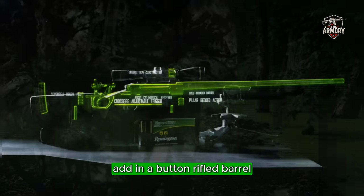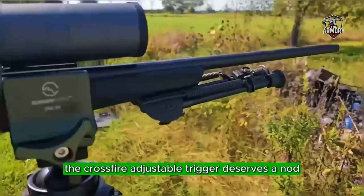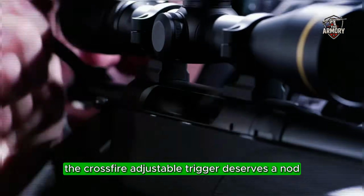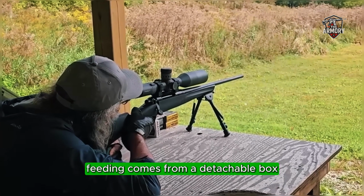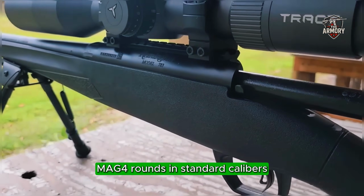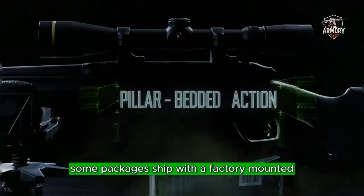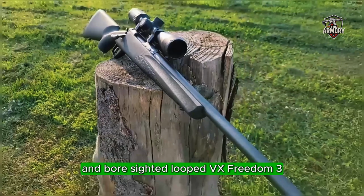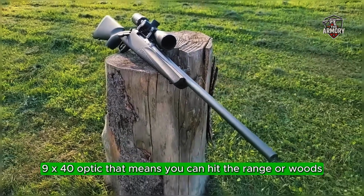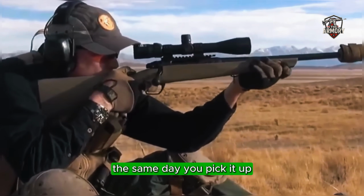Add in a button-rifled barrel, and you're talking tight groups all day long. The CrossFire adjustable trigger deserves a nod. It's crisp, clean, and can be tuned to your preference. Feeding comes from a detachable box mag, 4 rounds in standard calibers, 3 if you're running magnums. To sweeten the deal, some packages ship with a factory-mounted and bore-sighted Weaver Vortex 3-9x40 optic. That means you can hit the range or woods the same day you pick it up.